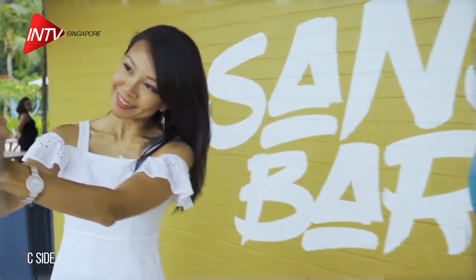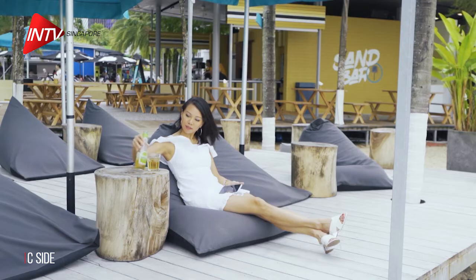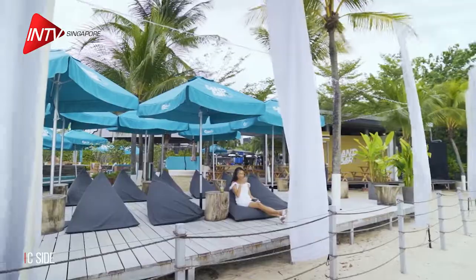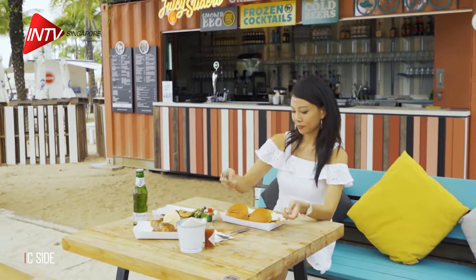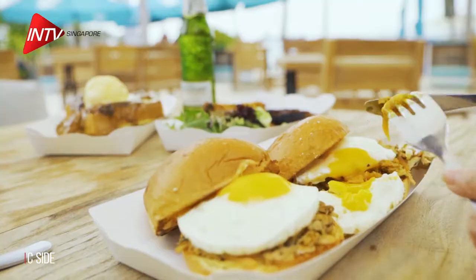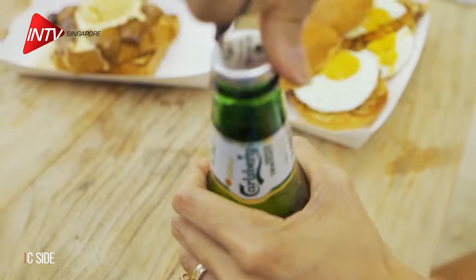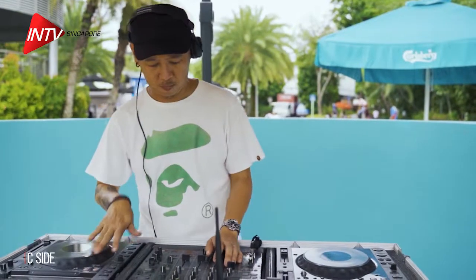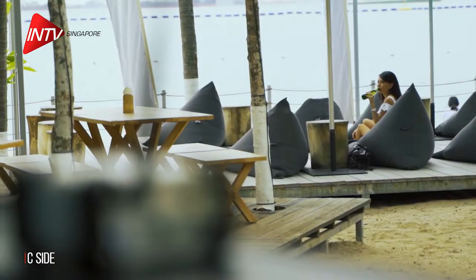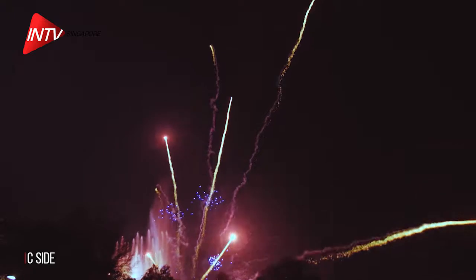After a hearty lunch, what better way to spend your lazy evenings than to rest and relax on one of Sandbar's new and comfortable beanbag lounges? And if you're still hungry, remember to try their roasted meats, mini burgers, and tasty desserts. The ultimate beach dining experience is never complete without live music spun by Sandbar's very own DJ. Glorious sunset, spectacular daily fireworks.